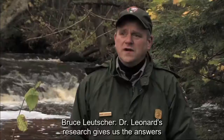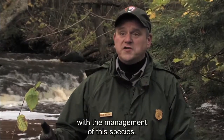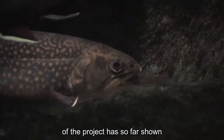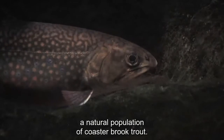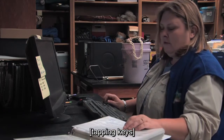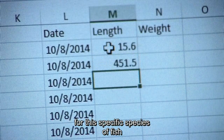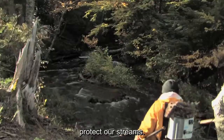Bruce Leischer: Dr. Leonard's research gives us the answers that we need to move forward with the management of this species. I think that one of the biggest successes of the project has so far shown that we have a resident population, a natural population of coaster brook trout. Dr. Leonard enters data on a computer. So the resulting data that we get on habitat requirements for this specific species of fish could help us direct some of our management and how we protect our streams.